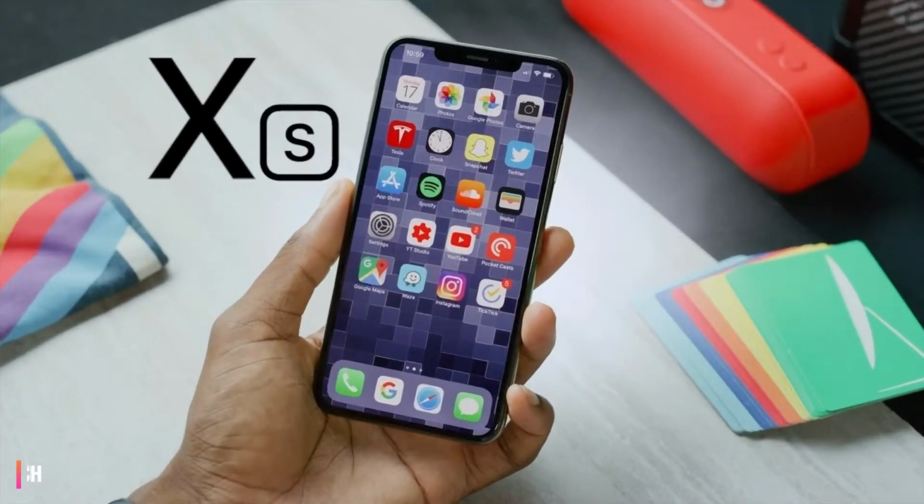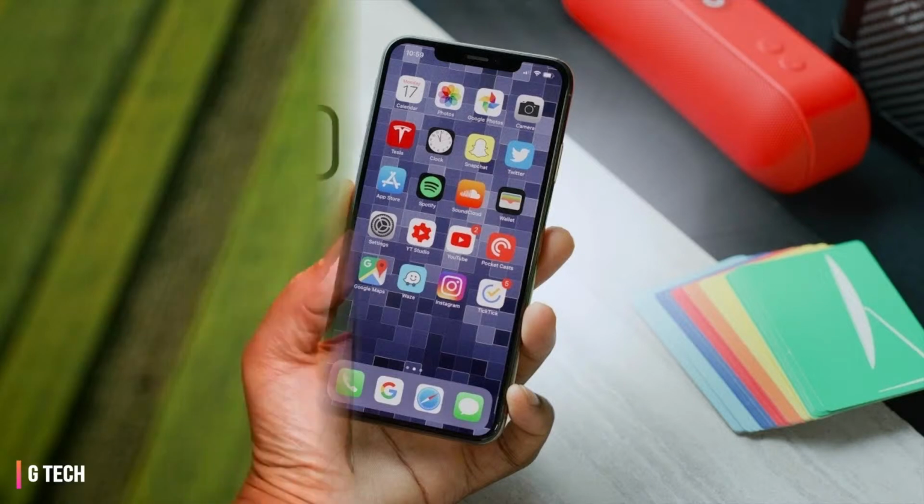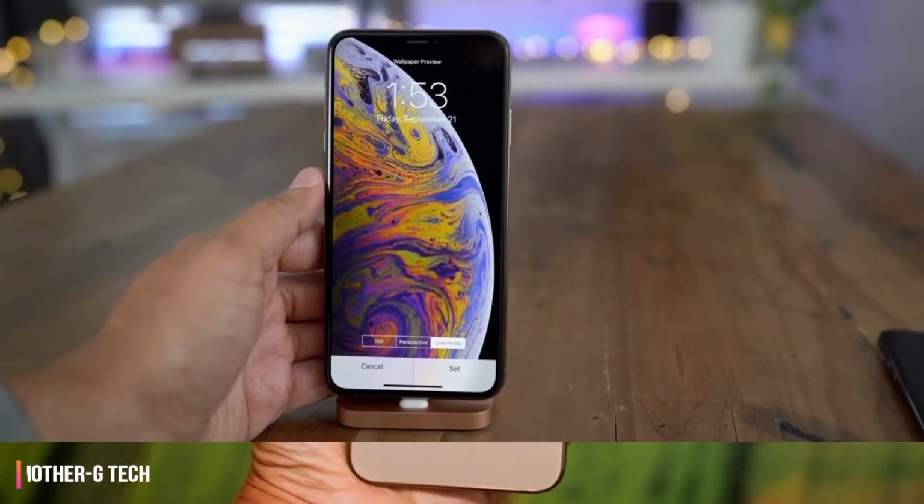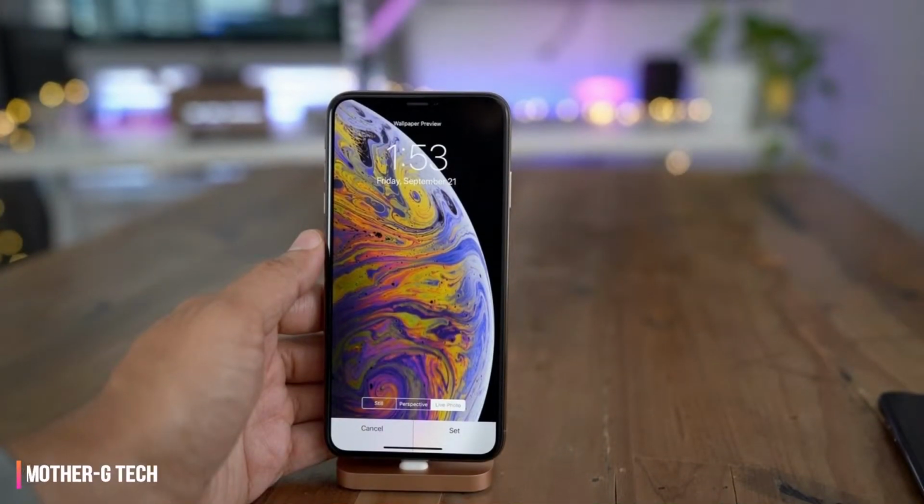iPhone XS Review. This is the iPhone XS, pronounced "ten S", not "X S" as you might think. It looks identical to last year's iPhone X, and you might think that not a lot has changed, but it's inside where the differences lie.